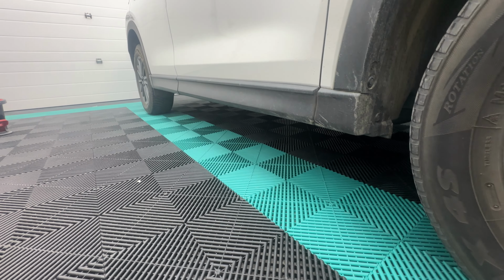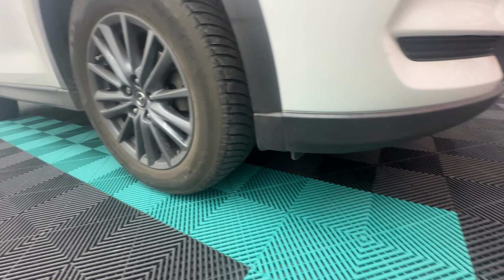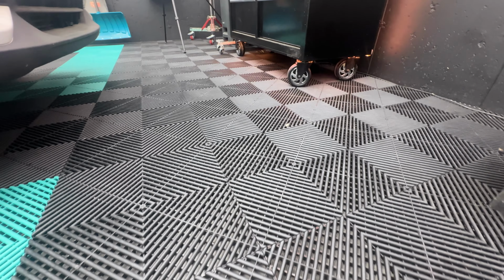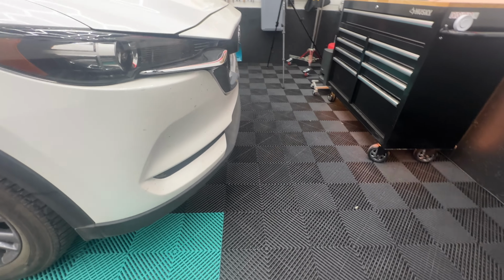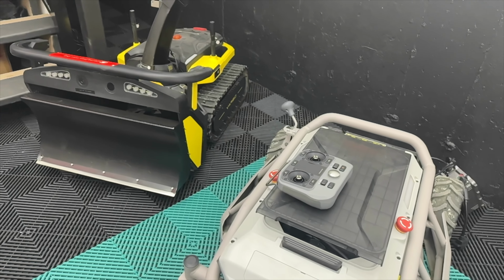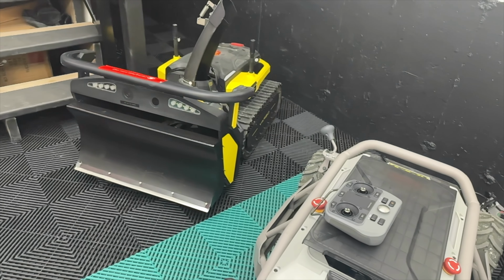I also like that the Swiss Trax comes in a variety of colors and patterns, so I could pick something that complements the overall aesthetics that I'm going for. It ties everything together from the smart tech to the organization and really makes the garage feel polished and complete. If you're considering an upgrade for your own garage, I definitely recommend it as a way to add both functionality and style. And that wraps up my tour of my smart garage.